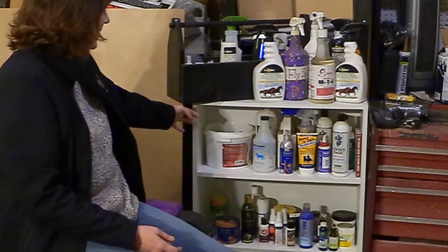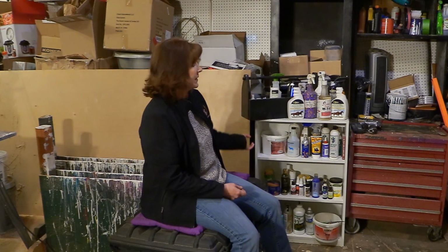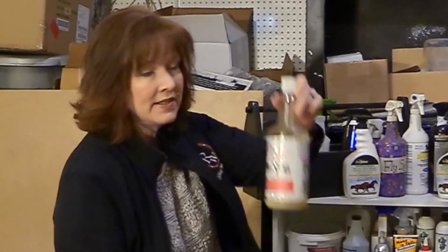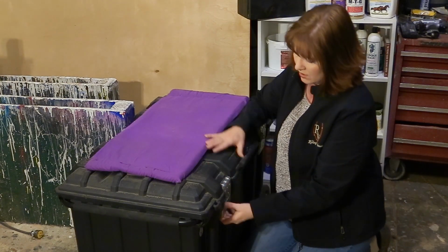So I just put everything into an old storage unit cubby thing, whatever you want to call it. And I figured it was better to keep this and use it instead of just throwing it away. So it works really well for me for keeping my shampoos, tack cleaners, miscellaneous horse stuff. I can keep it in here during the winter. And my MTG, I actually use this a lot. So I can come out here and get it, and then I can put it on the horses and then bring it back out here and it's safe from freezing.